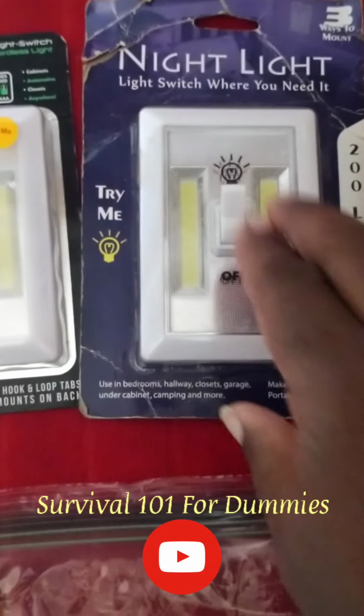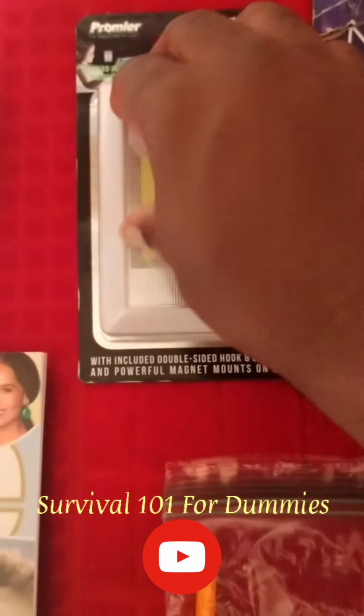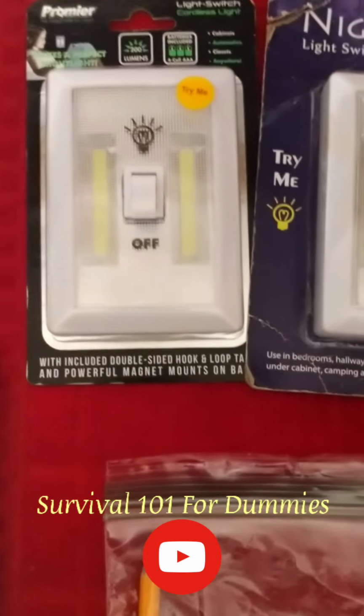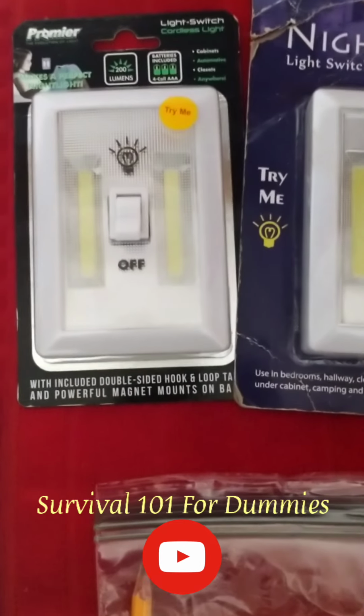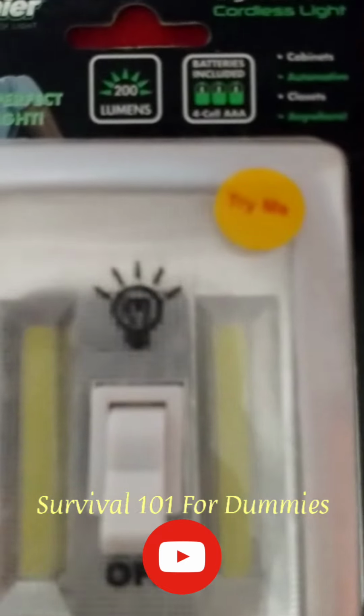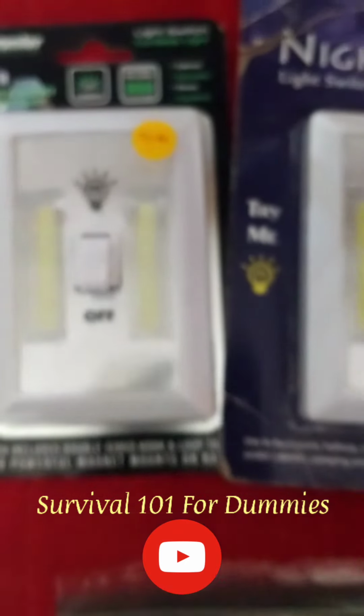All right. And as you can see, they're still extremely bright. And these will at least get you through a few nights if you had to use them. They go off of AAA batteries, as you can see. And these come in handy.